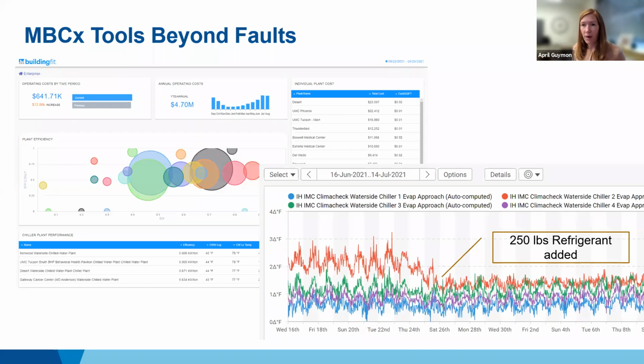So this is an example where this dashboard led us to a comparison of 4 different chillers. This is the graph in the front here that has red line, green, purple, and blue. And that red line is a much higher value. It's the evaporator approach on that chiller, and it's higher than the rest. And some other data led us to the root cause that this chiller was undercharged. It didn't have enough refrigerant.